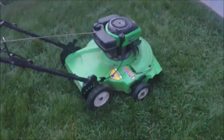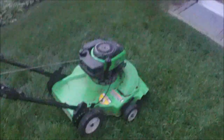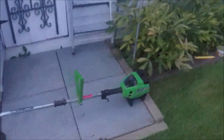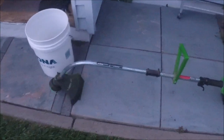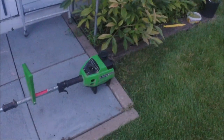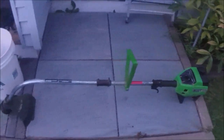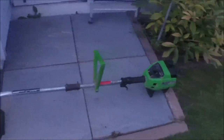It knocks a little bit, but it runs for the time being. I have no idea when this thing will quit, but this is abused for almost 14 years and it's still going strong. That's a Tecumseh for you. And I swear, that was probably one of my best finds, a Lawnboy gas trimmer 1400C. And they do exist, ladies and gentlemen. Wow.